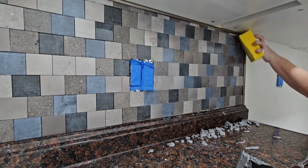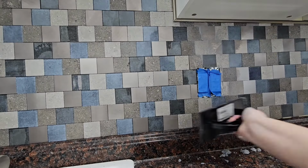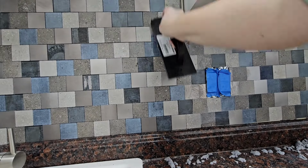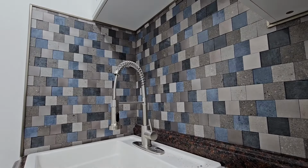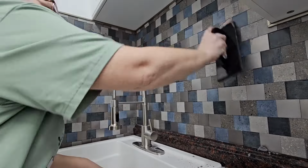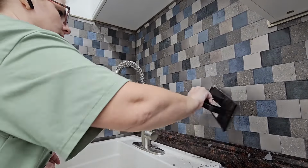But as you can see here, just adding grout to these tiles made them pop. They look so good. It was exactly what it needed. And I'm so glad I decided to grout. I just did a dark gray grout and it just looks amazing. I can't believe these are peel and stick because they just look so good to me.